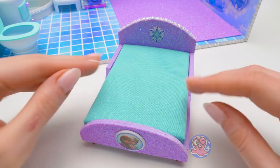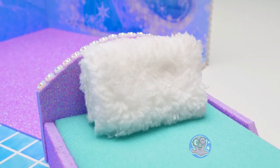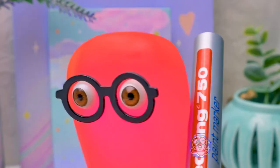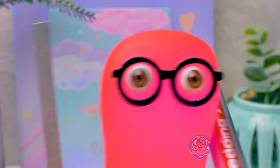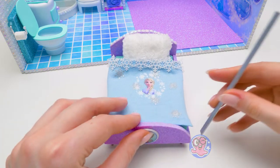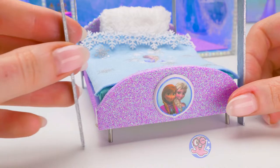What else do we need to add? Soft pillow, check. Cozy blanket, check. Shiver me cheddars, this is it. We definitely need to make a canopy. Oh, great idea. Guys, a canopy is a special curtain for the bed. Do you have one at home?